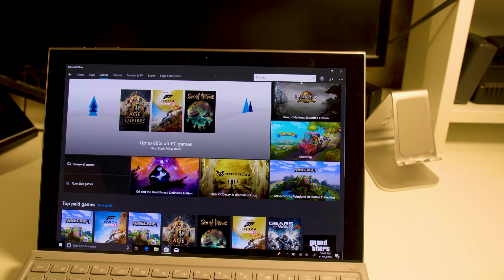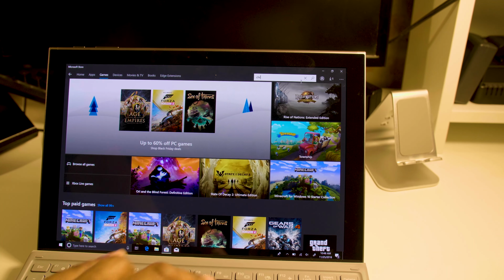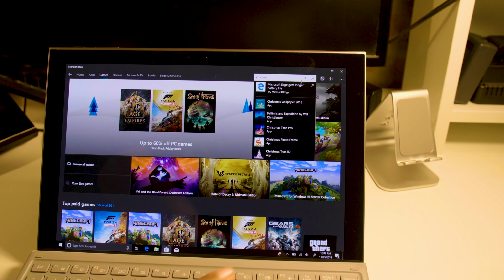So let's move on to the next thing, Windows 10 S. Windows 10 S is just not ready yet. I see the direction that Microsoft is going, but they're not there yet. So to make a whole tablet based around this OS, I think was kind of premature. There's not a lot of apps in the App Store, right?